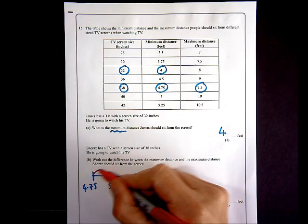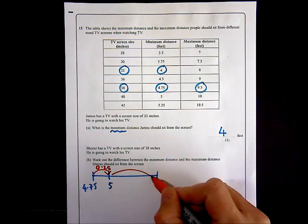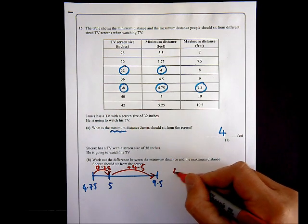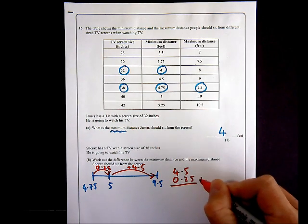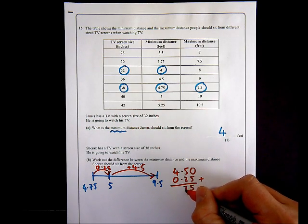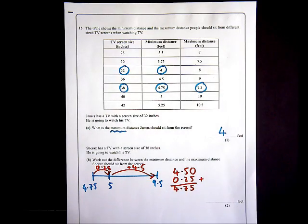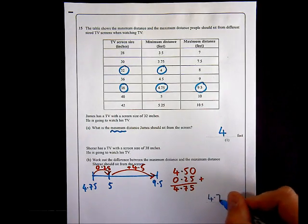The first stage will be adding on 0.25 to get to 5, and the second one will be adding on 4.5. So in total I've got 4.5 and 0.25, and I can add them up. Put a 0 in there, so 0 and 5 is 5, 5 and 2 is 7, decimal point, 4 and 0 is 4. So my minimum distance to the maximum distance is 4.75 feet.